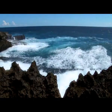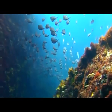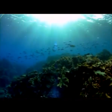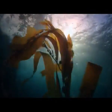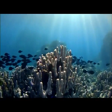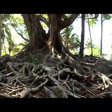The oceans. The cauldron of life. Life emerged from here. Driven by the sun's energy, the oceans support diverse and complex ecosystems, ranging from the most fragile coral reefs to the oldest and most resilient wetland forest on the planet.